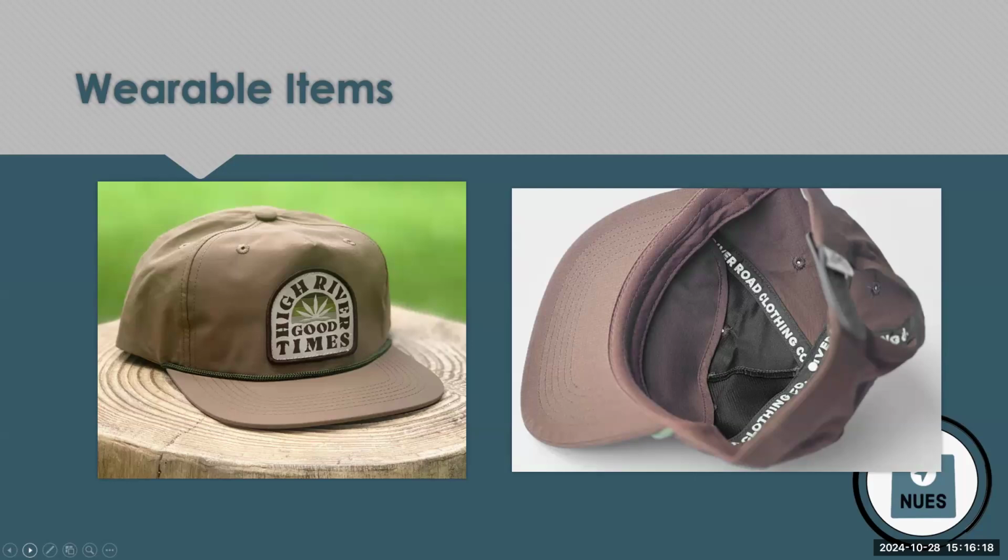Now think about other baseball caps. Many also have a flap in the front to provide structure and support to the hat. It is a natural storage place for illicit substances.